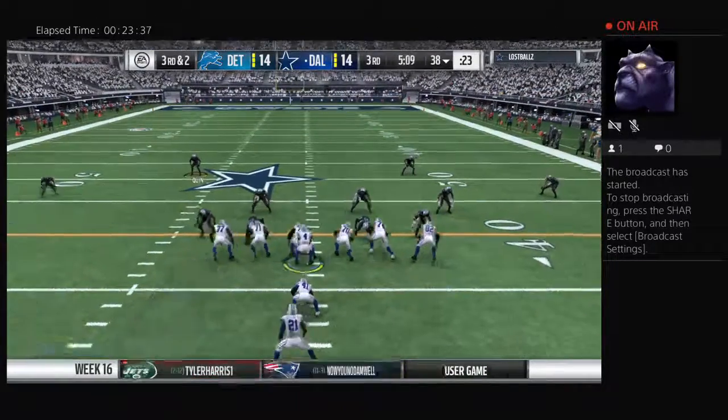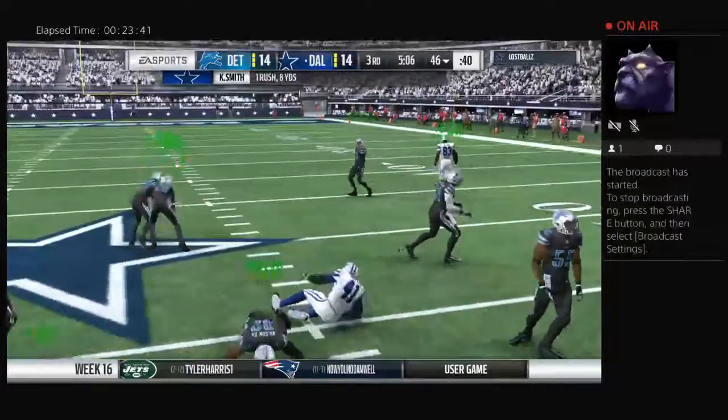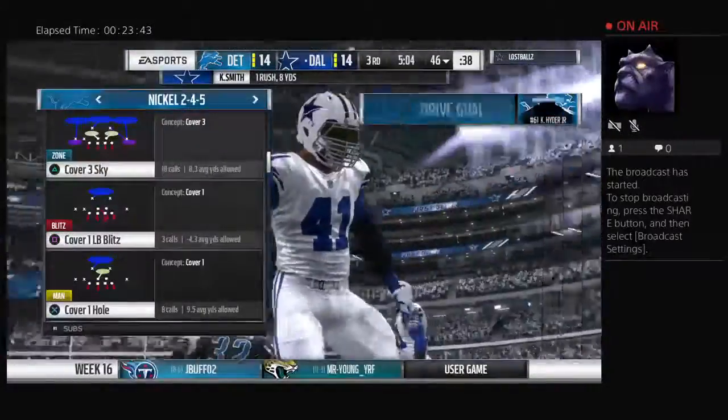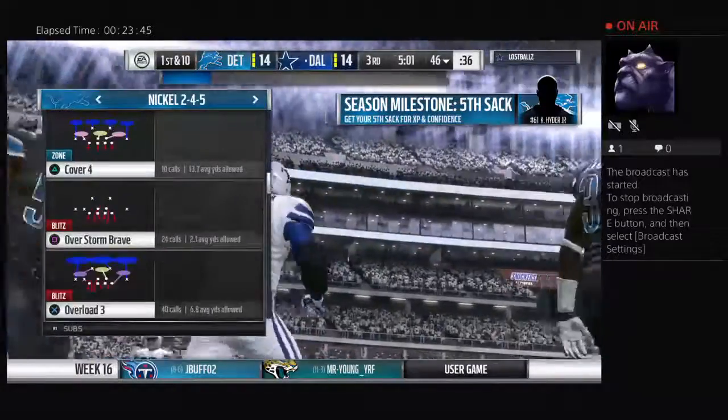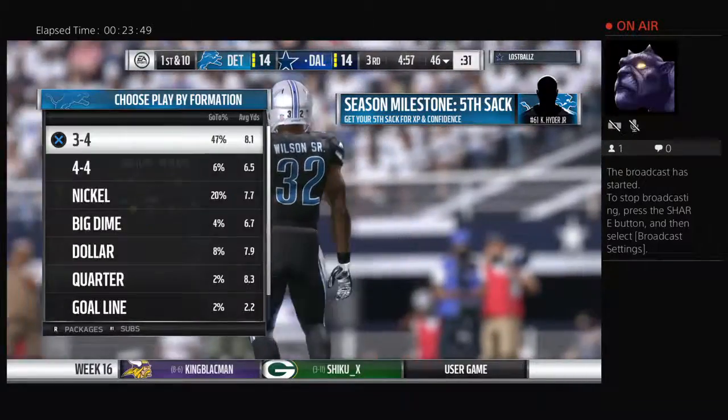And the Lions going with an extra DB here on third down. And he brings this up to the 46. Good enough for the first. It's an 8-yard pickup and leads to a new set of downs. And that looked like some pretty easy yardage there right up the gut.